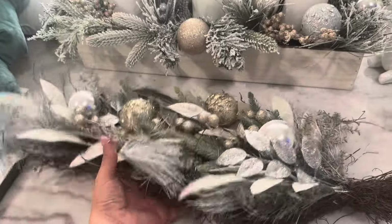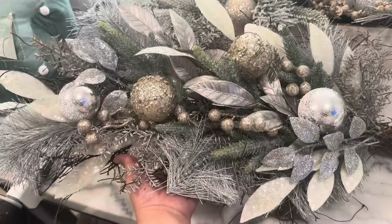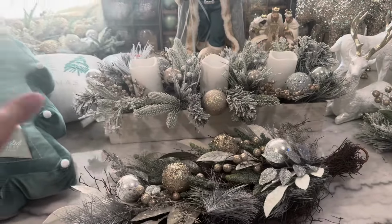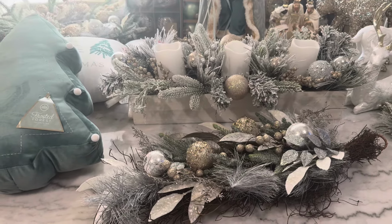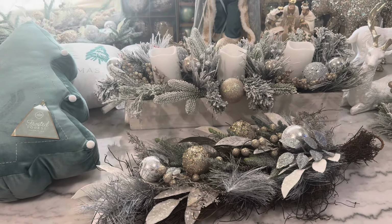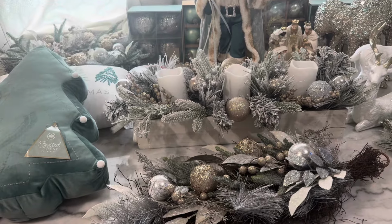So this year is going to be minty green or just sage green. Last year I bought all this decoration. Most of it was from Big Lots, and other things I bought at TJ Maxx and some at Walmart. But mostly everything I bought is from Big Lots.